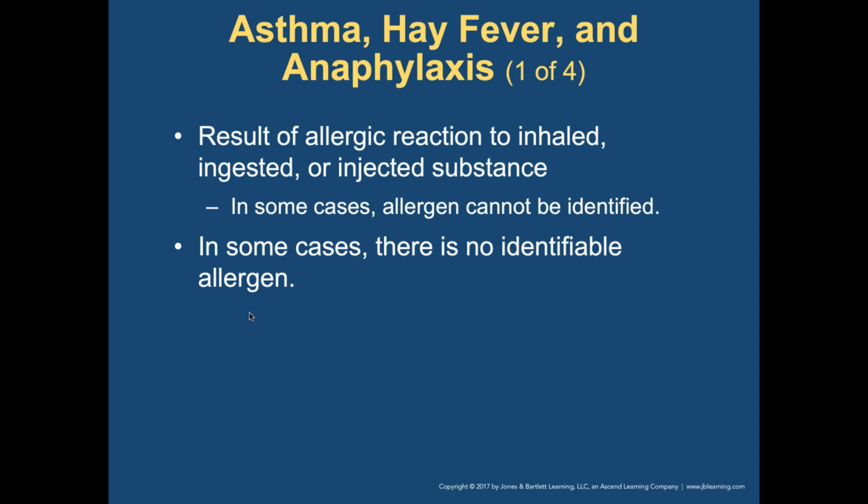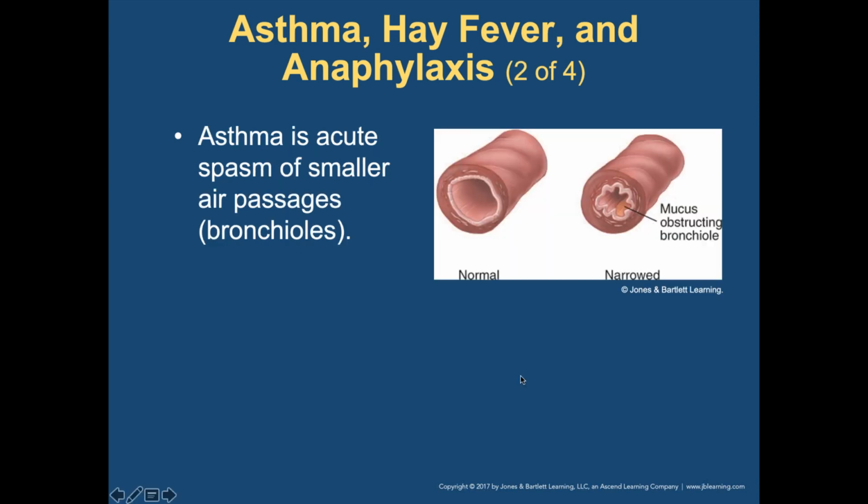I'm clicking on the wrong screen here. So asthma is an acute spasm of the smaller airway. If you'll see right here, this is where your asthma comes in, on the right-hand one. It's an acute spasm of the bronchioles associated with excess mucus production and swelling of the mucous lining in the respiratory passage. Right here is normal. Taking a deep breath, we feel great. Then these asthma patients start, and that's the reason why they feel like they're breathing through a straw.